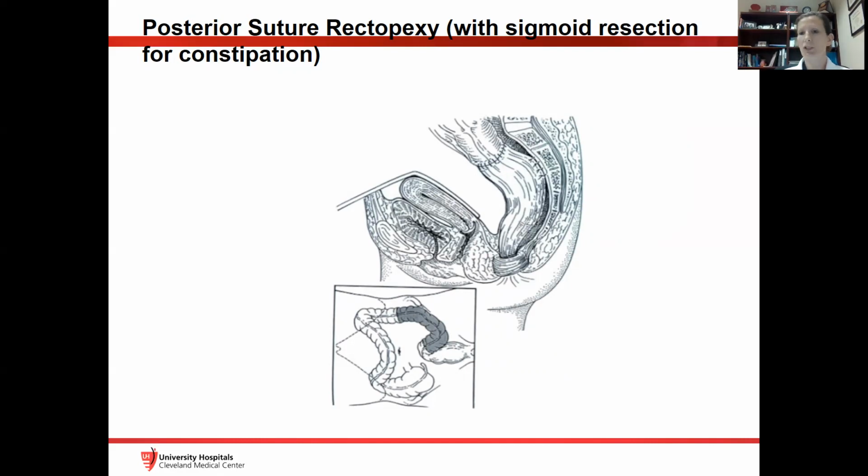And this procedure has been performed for a long time and can be performed in conjunction with the sigmoid resection, particularly if the patient suffers from severe constipation.